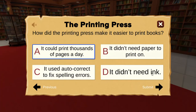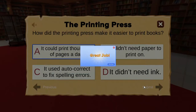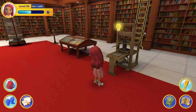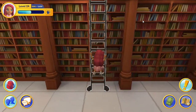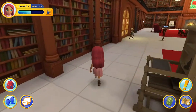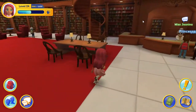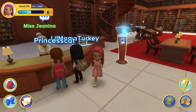Thousands of pages a day? Yay! I got it right. Alright. The printing press. I'm gonna go check something out. She said that I could figure out secrets from the library. Well, I'm gonna figure out those secrets.